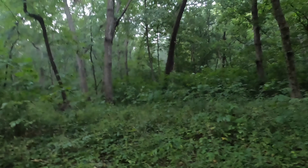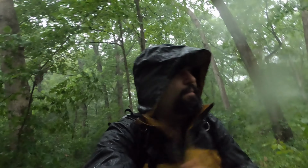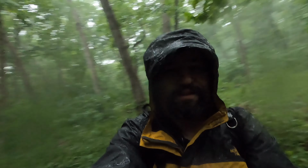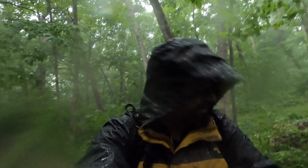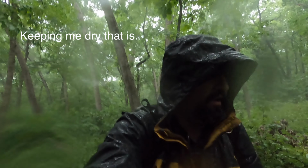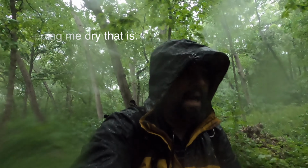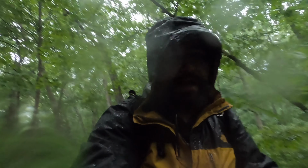Whew. So much for making it back to the truck without having to put the rain jacket on. It's properly chucking it down right now. It's still kind of gorgeous, and this jacket made it through the Northwest dry, but I don't know about a Missouri summer pop-up thunderstorm. Those can be pretty nasty, actually. And this path kind of doubles as a runoff in a lot of places. So now it's getting a little treacherous. So now it is just about getting back to the truck.